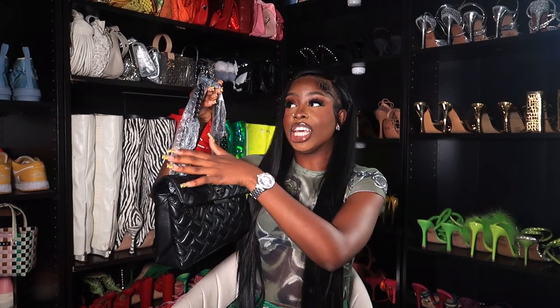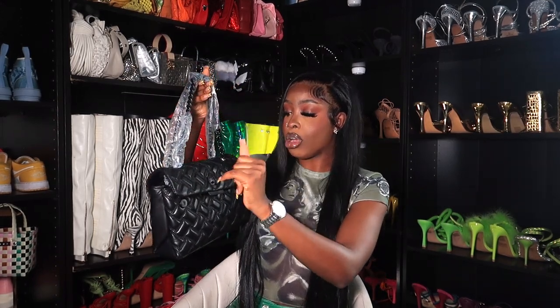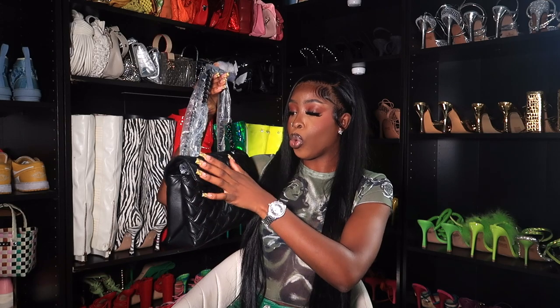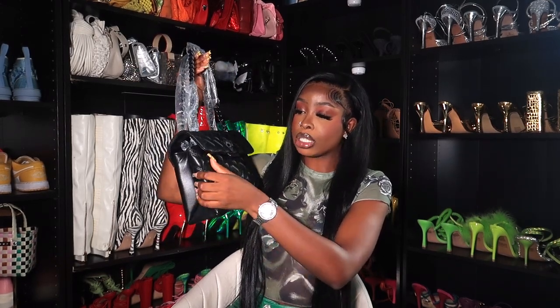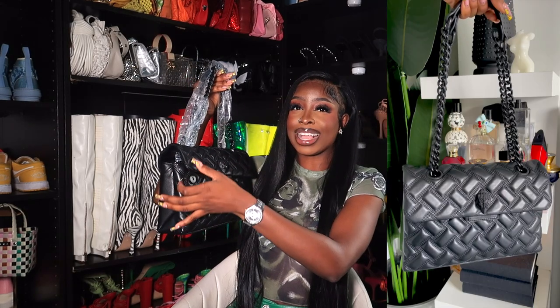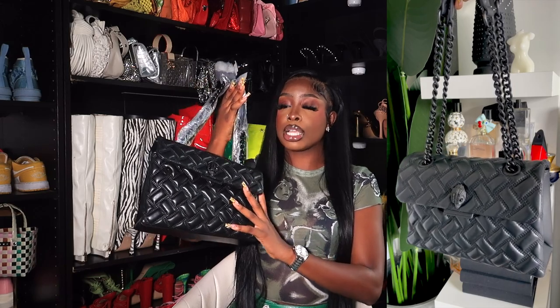And next on the bag list, as you can see, the wrapping is still on it. I haven't really just went in and removed it, but I will. This bag was actually sent to me by Kurt Geiger, something along those lines. They actually sent me this bag.